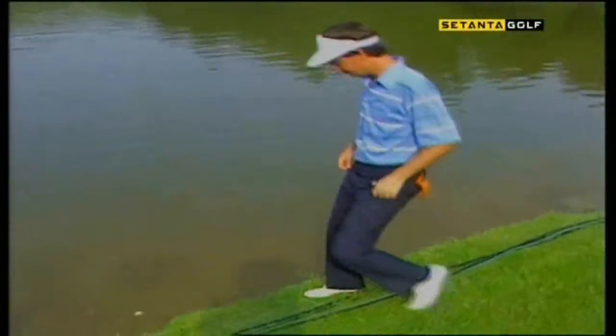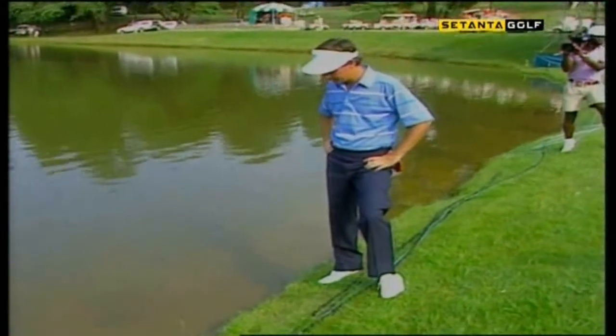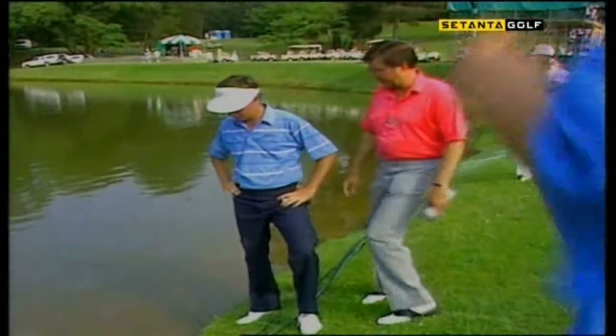Well, I asked them, and they said it landed just short of the bunker and bounced over. You know, I'm just going on what the official told me, because I was curious. I thought if it landed in the bunker, it would have stayed. Landed in the bunker, didn't it? No, just short of the bunker.